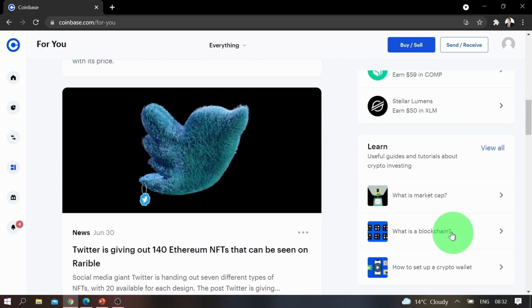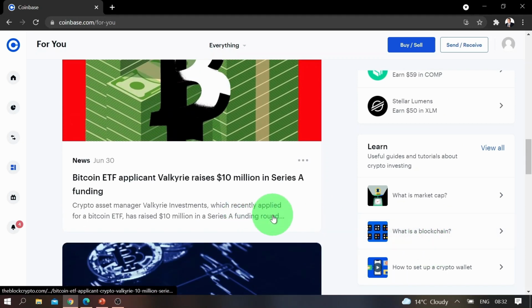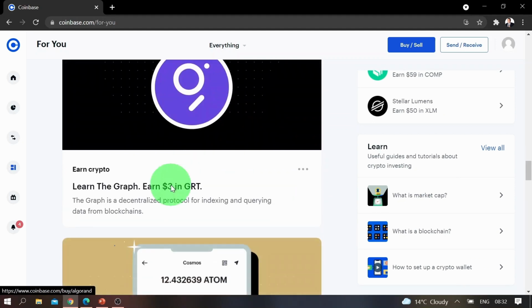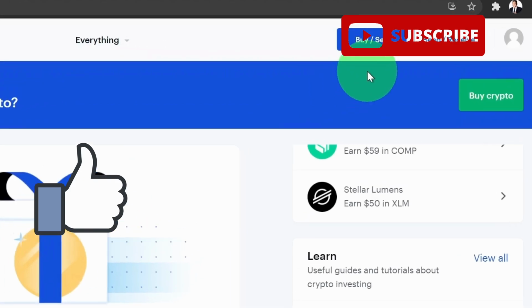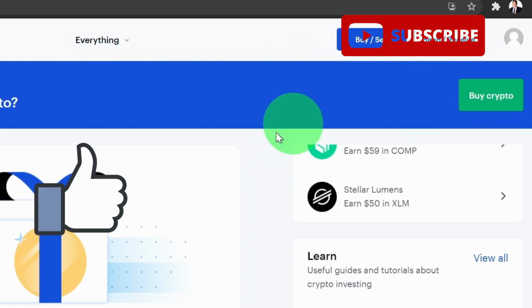News, if you want to learn more about Bitcoin and market cap and blockchain and wallet, all of them are available here. So things that are important for you, updates on cryptocurrencies and news and things like that, they're all available on this page. You can always click on buy and sell to buy and sell. Click on send and receive in order to send cryptocurrency or receive cryptocurrency.